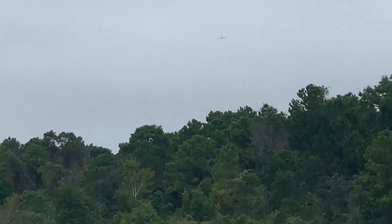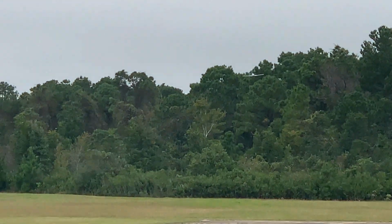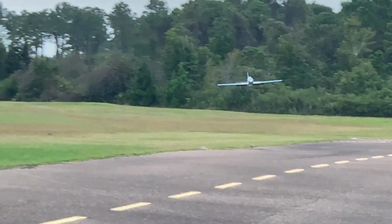Trying to catch the first landing of the day ever. We got plenty of runway. They said they land a little hot. DW's gonna try to stick this one. We got enough power for another pass if needed. You got the flaps down? Yep.